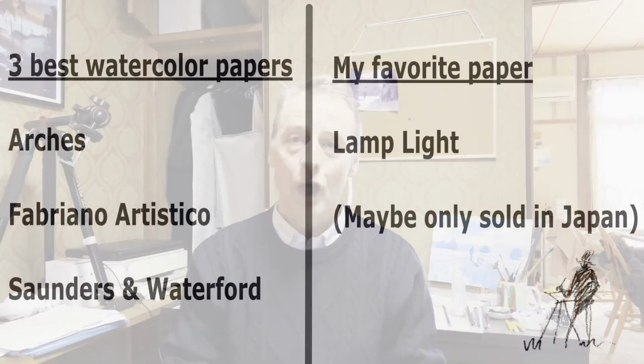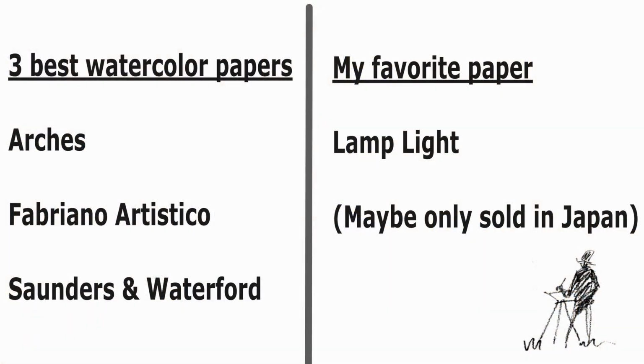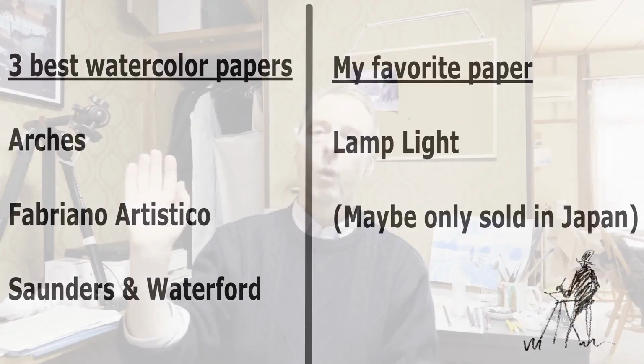So the story continues, because now I'm going to do these same paintings, but on good quality watercolor paper. So what we will have is 2 paintings of the same scene, and one is done on cheap watercolor paper and the other is done on good quality watercolor paper. And it's going to be really exciting, I think, to compare them.